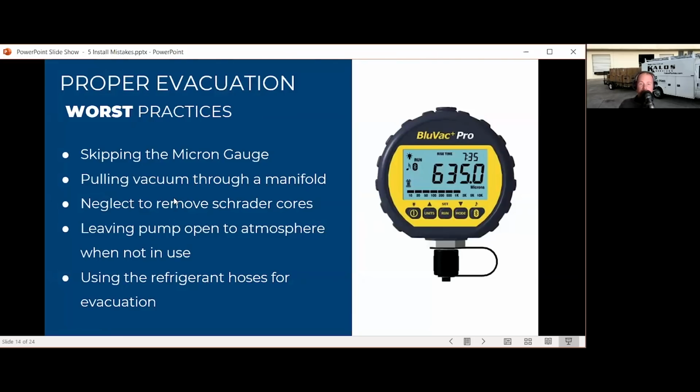What are some of the worst practices? Well, some of the worst practices are skipping the micron gauge. Without a micron gauge, you have no idea whether you have a deep vacuum. It's just as simple as that. A lot of people will say, well, I just look at my suction gauge and see if it's all the way down. And I say, okay, that's great. That's like trying to measure off 10 feet with the odometer in your car.